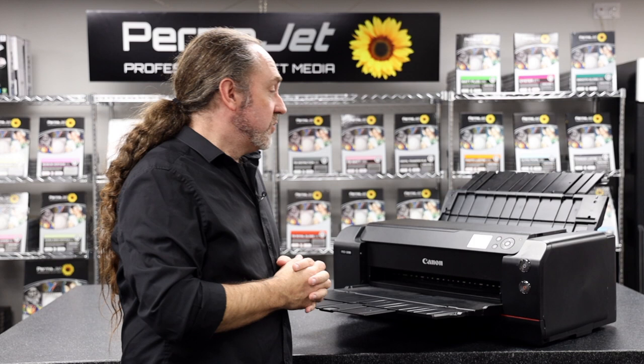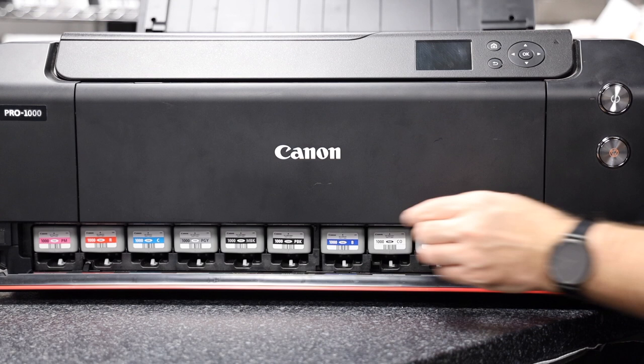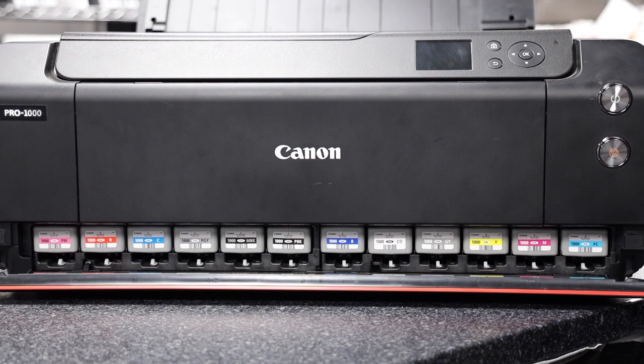So this printer takes 12 ink cartridges, okay? 11 of which are color and one is the chroma optimizer, just like the chroma optimizer in the Pro 10. The chroma optimizer works to give a really smooth surface when you're printing with the pigment inks on a gloss or satin paper. It makes a massive difference, and the prints have a really, really nice smooth quality over areas of different levels of ink or clear white paper next to printed colors or printed ink.